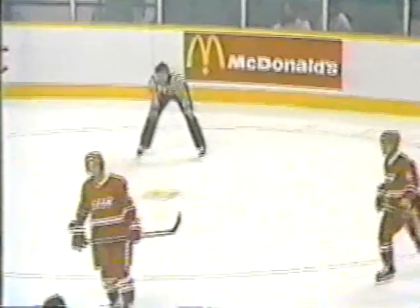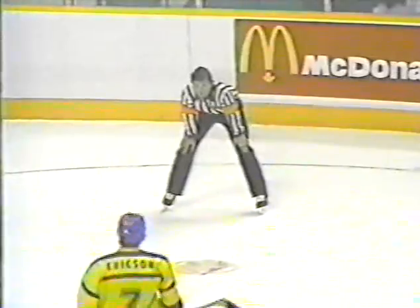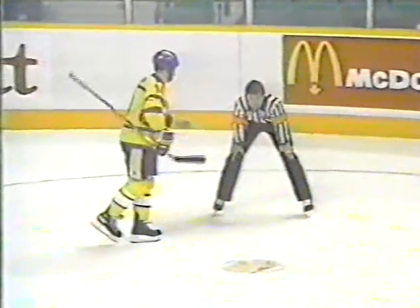I don't think the Swedes are very happy with that call at all, but Noeth was right there, the referee, to call it, and I think that Talvin definitely belongs in the penalty box. Sergei Svetlov has scored the only goal here in the hockey game in the first period. The USSR leading 1-0.